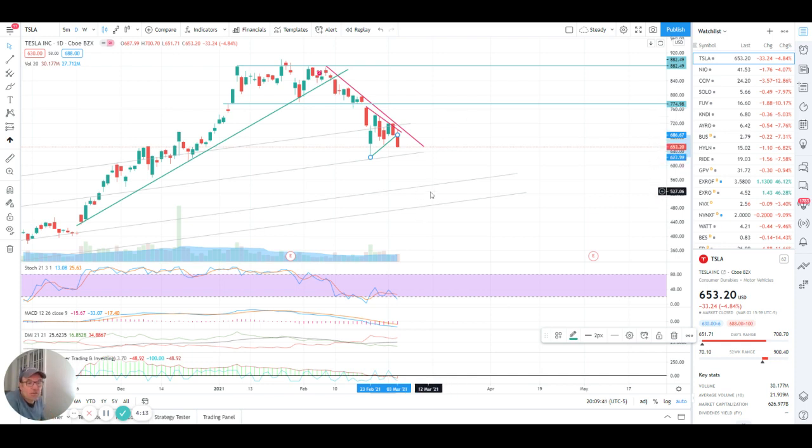So if I take a look also at the stochastic of Tesla, the stochastic went down to 13%, which is very, very low. The two lines of the MACD are still clearly separated, and they crossed negatively in a downtrend on January 26th. So this was the first sell signal for Tesla on January 26th. And now both lines of the MACD are going into the negative.